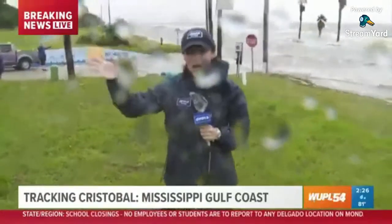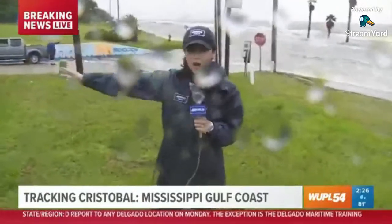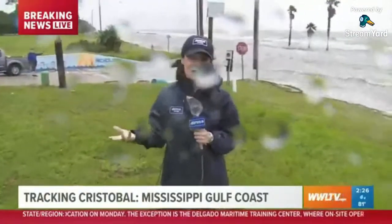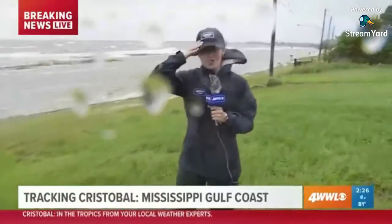We were driving down Highway 603 earlier, and there are cars lined all along the highway just to make sure their cars don't get flooded. So people have been preparing for this. They've been moving their cars. I believe yesterday and maybe even this morning, they started moving their cars to make sure that their cars don't take in water. Their homes are not expected to take in water. So mostly it's just a lot of street flooding right now in Hancock County. For now, let's toss it back to y'all in the studio.